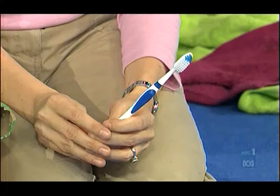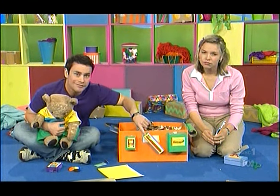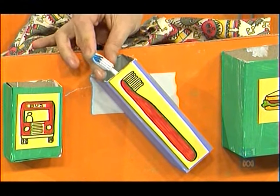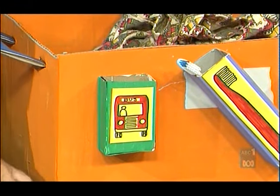Little Ted's toothbrush. Think he might need this. Where should it go? How about this pocket? A picture of a toothbrush. That's where to put it, so little Ted can find it easily. Picture of a bus here. A place for little Ted's bus ticket.